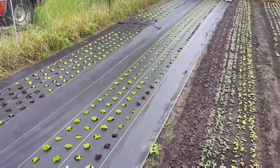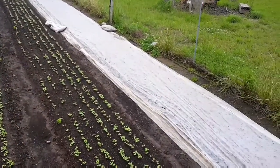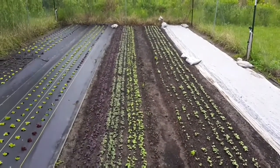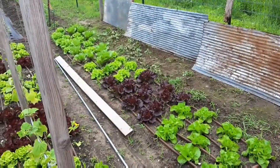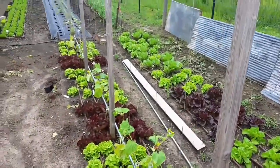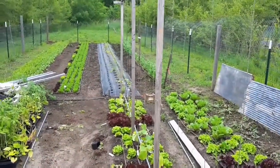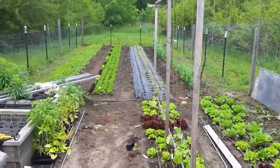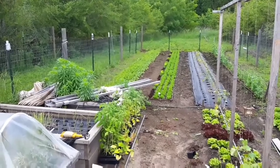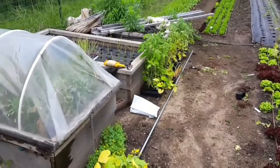Got plot 1 with lettuce, spring mix, radishes, and soon to be radishes. Plot 2 with lettuce with cucumbers interplanted. Got peas down there at the end with tomatoes and basil. The tomatoes are struggling. More lettuce, and then we've got spinach down there at the end. I've got more tomato starts up front here to replace the tomatoes that aren't doing good.